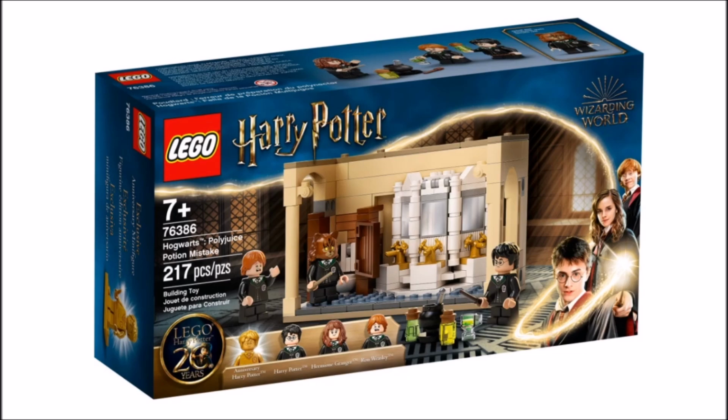So first off, we have the set 76386 called the Hogwarts Polyjuice Potion Mistake. This set is going to cost $20, £18 or €20. It's going to include 217 pieces, making it the smallest Harry Potter set from the summer wave.